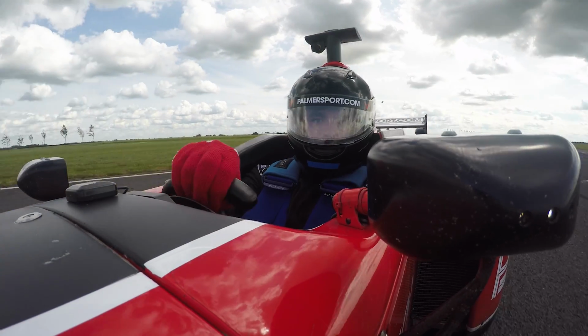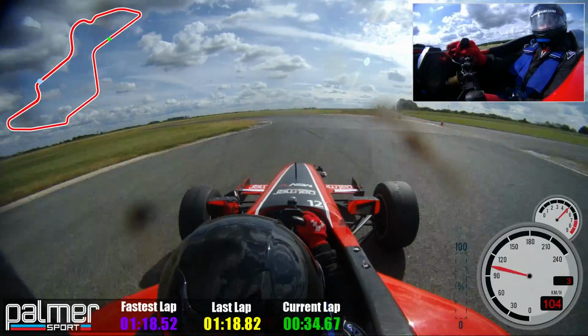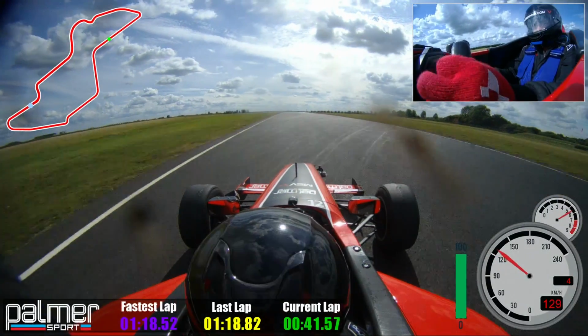F3000 used to be the tier immediately below Formula 1, and was named so because of its 3000cc engines. The likes of Olivier Panis, Juan Pablo Montoya and Nick Heidfeld all came through as champions of F3000, and thus was a fantastic feeder series into Formula 1.